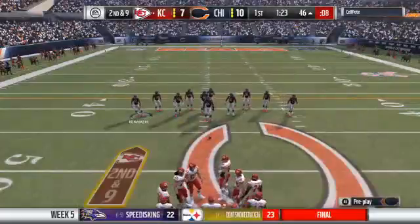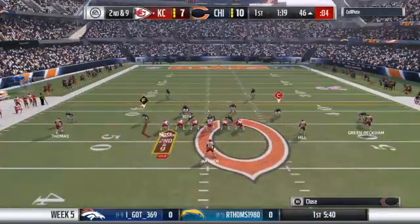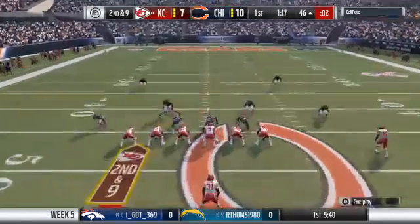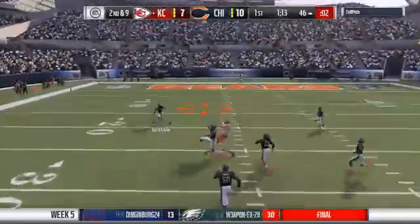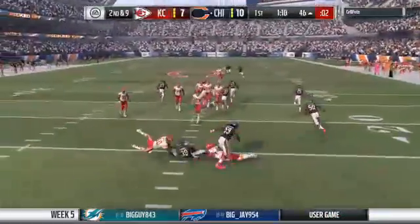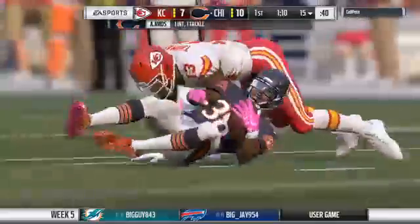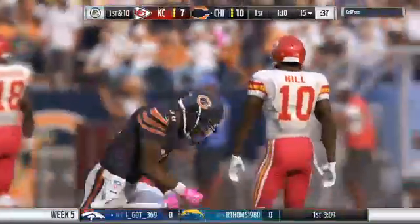Second down following the run. Here we go. Back to throw here. Oh, a ball batted in the air, and now it's intercepted. Adrian Amos for the pick. And a big turnover there as his guys will get the football back.